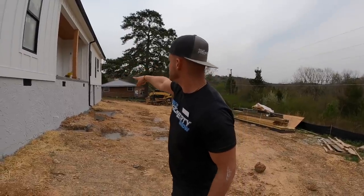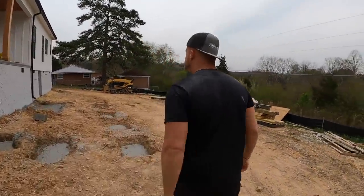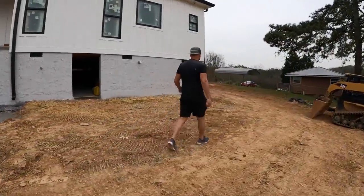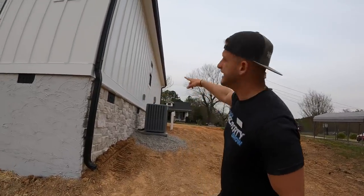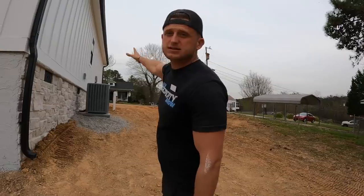We got one, two downspouts right here, one on the other side. We'll actually walk around to that other side as well. So right here, we've got this downspout. We've got one more on that side, and this was about 44 feet, I believe. I can't remember exactly, but it looks absolutely beautiful.